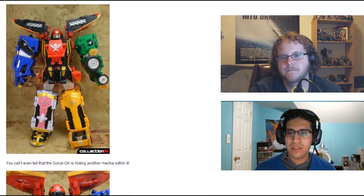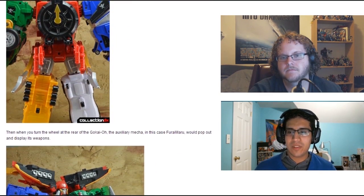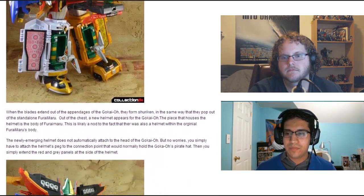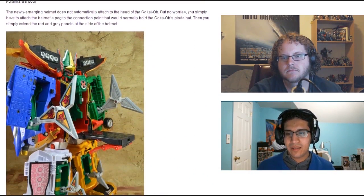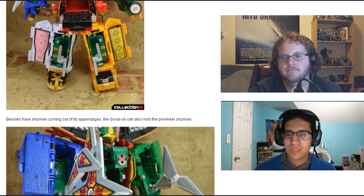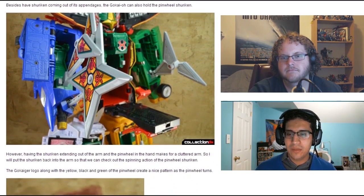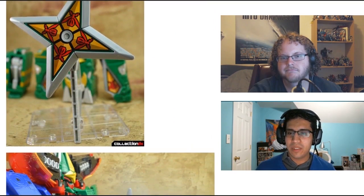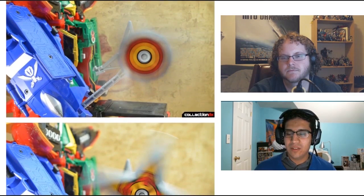But that's not all it does. The Gokai-Oh gimmick was that you can tuck them into the arms and the chest and the legs of the figure. You turn the little wheel at the back, and ta-da! Stuff pops out at you. And so here we have the shurikens popping out. And the same shot of the pinwheel we saw earlier. Cool thing is you can spin the pinwheel, you get that nice little effect going.